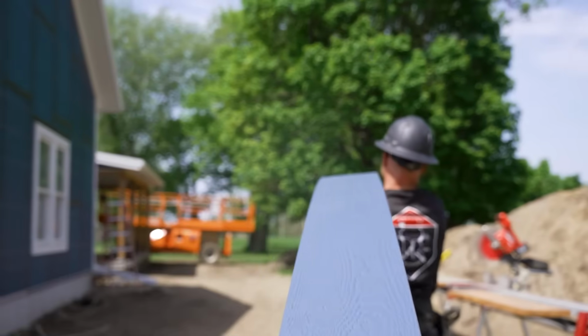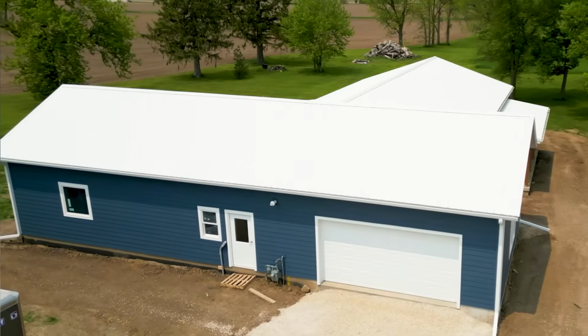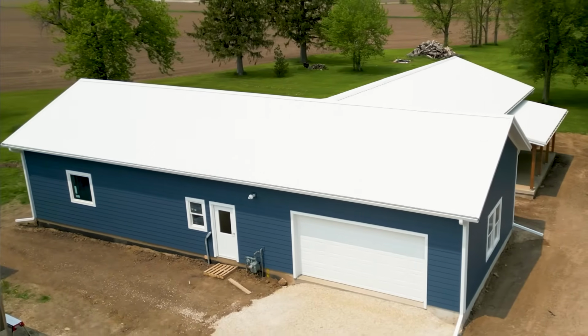So what I like about working with LP SmartSide ExpertFinish lap siding, there's a lot of benefits. One being the 16-foot lengths. It covers more area potentially if you're using it in a manner like we do, which is a lot of times long buildings. The less gaps that you have, the better.